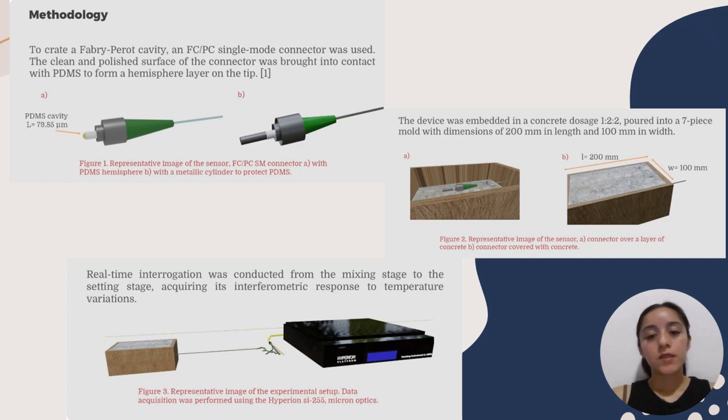The device was embedded in a concrete dosage of 1:2 in a mold with dimensions of 200 millimeters in length and 100 millimeters in width. In Figure 2, we can see that first we put a layer of concrete. Over that, we put the connector, and in letter B, we can see that the connector is covered with concrete.